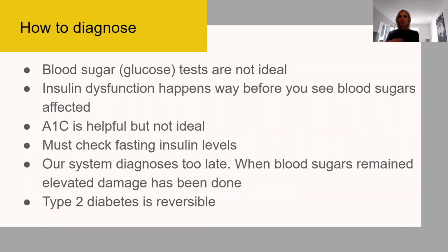Insulin is obviously part of this. We're not checking insulin levels in just our regular blood tests. And I just want people to understand that insulin levels have to be so damaged before you will see the blood sugars affected. So that's why I'm always telling people we have to be more preventative about our health, because if we're just waiting for that blood sugar to be over 100 on a regular basis, so much has already gone wrong.